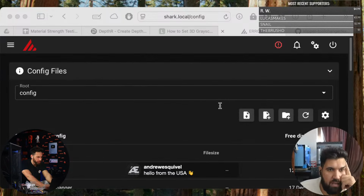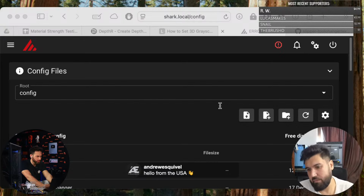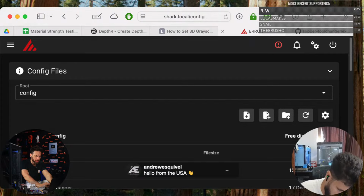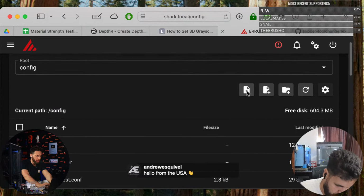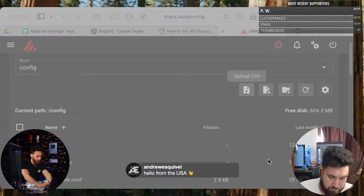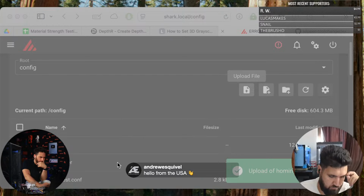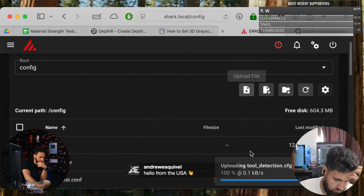And we have the calibrate offset.cfg. This one I don't know how it works, so we need a little bit of digging because I didn't have time to play with that. Hang on, no worries. I'm probably just going to add all the files through, what's it called? Let's see if we can do it. Homing, upload, good. Tool detection, upload.